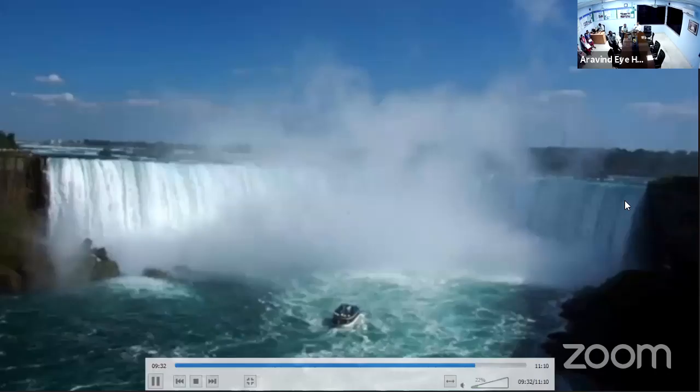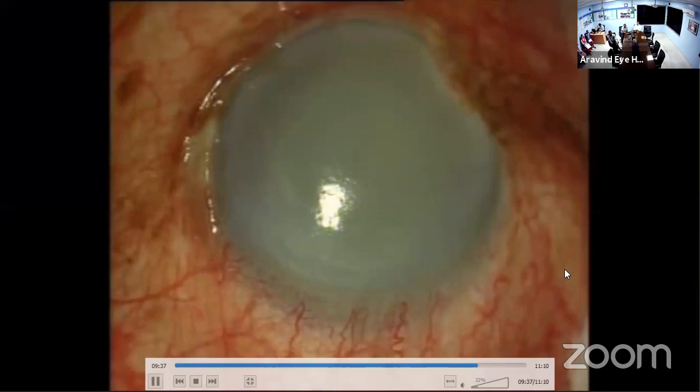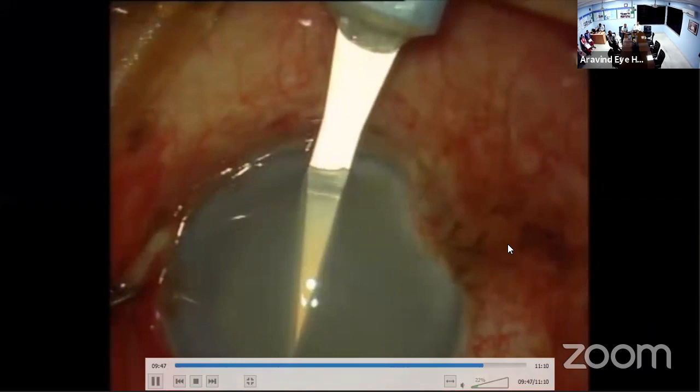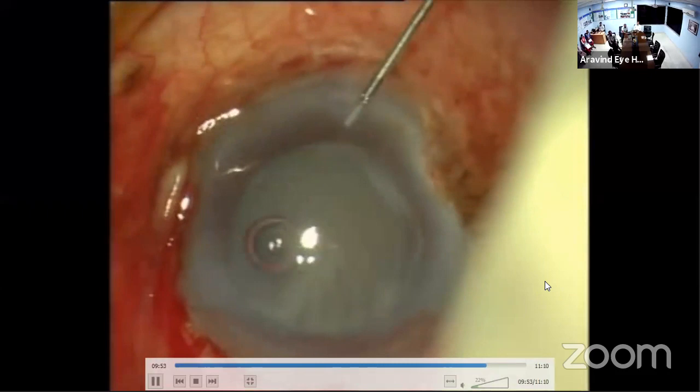So coming to the last part of the challenging scenarios is phacolytic glaucoma. In these cases, the intraocular pressure is going to be very high, the cornea is going to be very hazy, and the eye is going to be inflamed. Once you have a patient like this, put the patient on topical steroids, put the patient on IV mannitol, and then take him up for surgery.